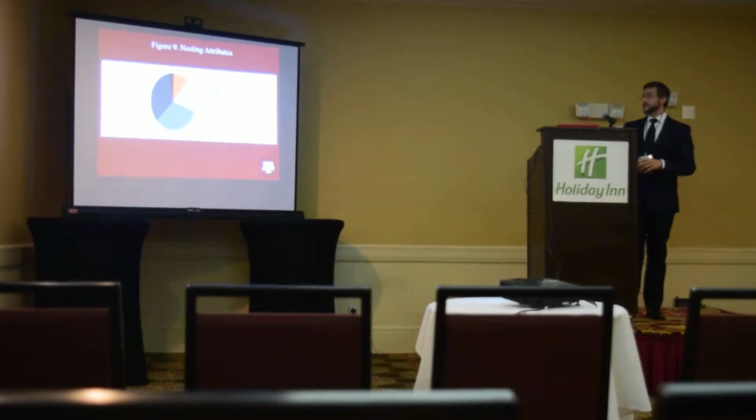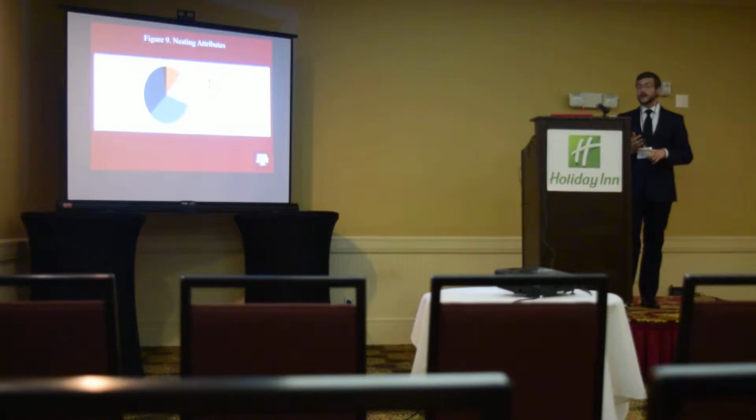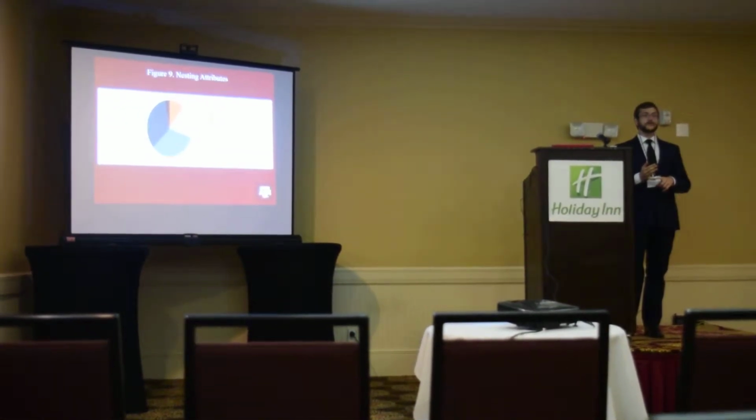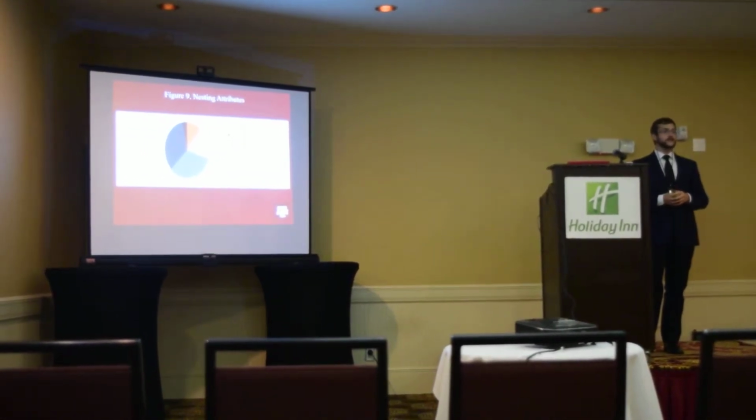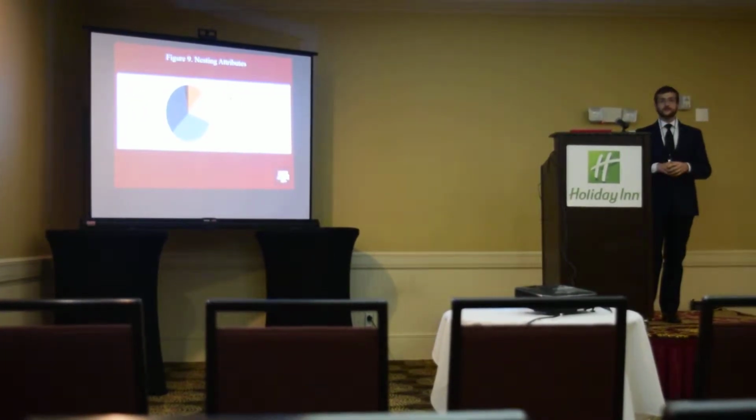As for nesting attributes, as expected, they love leaf litter, damp soil, rotting wood. But out of interest, they were found inside live termite colonies. It wasn't just them raiding, they were actually inhabiting the nest, their brood and everything were inside the mounds. And they were sharing the same space.